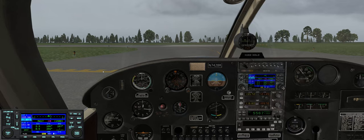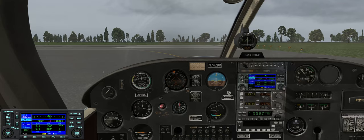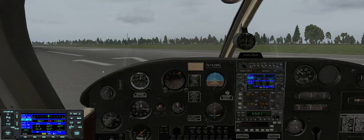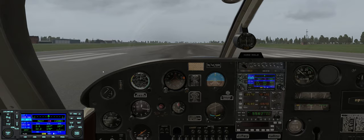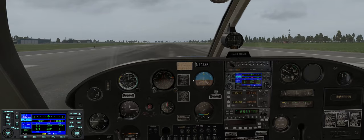Approaching runway 17. Entered runway 17. 4,900 feet remaining. Stop briefly and set the directional gyro. That's set. We have the heading bug for 250, which is going to be the Narrows 1 departure. And full power, feet off the brakes.